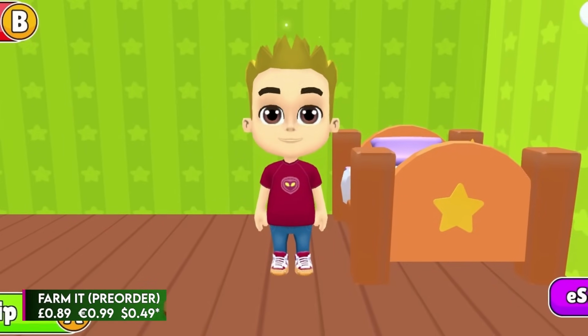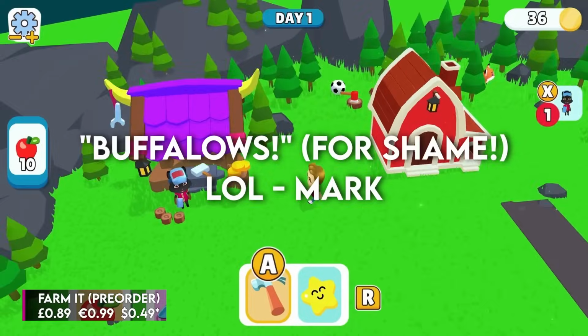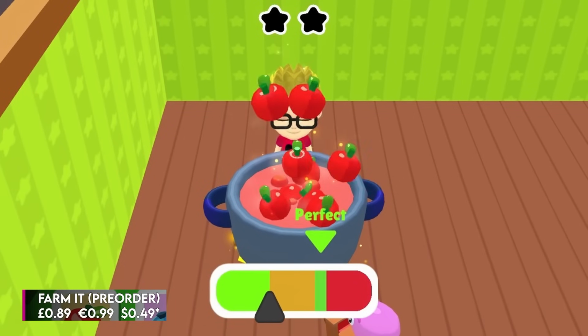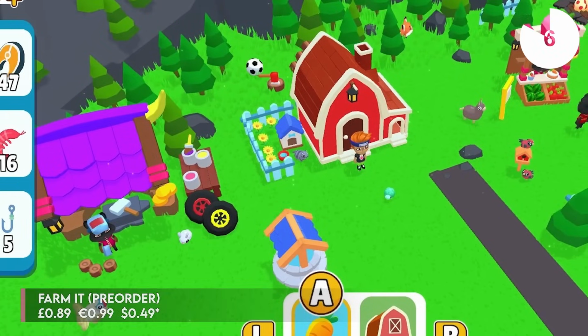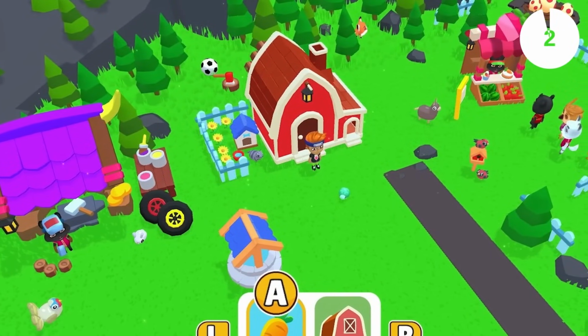Now it's not just farming the crops, there's also things like chickens, geese, donkeys, buffaloes. So it does have some variety to it in terms of what you can actually farm and the type of farming you can do. This one comes from Crazy Labs, and as I say, it's available for pre-order. All the information is on your screen now.